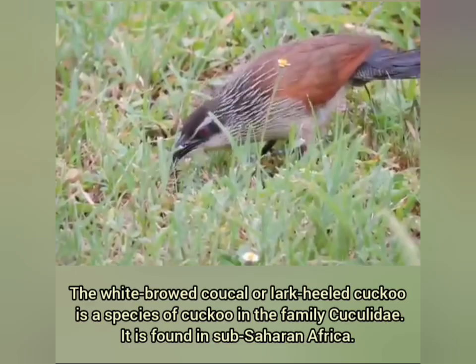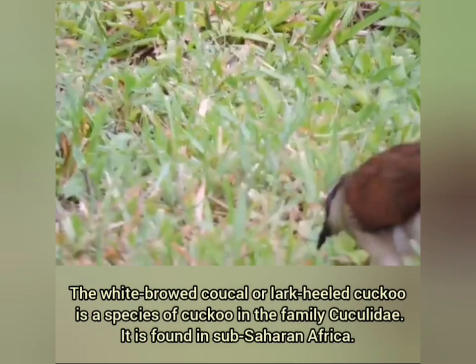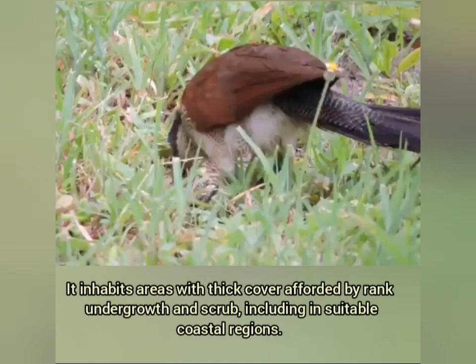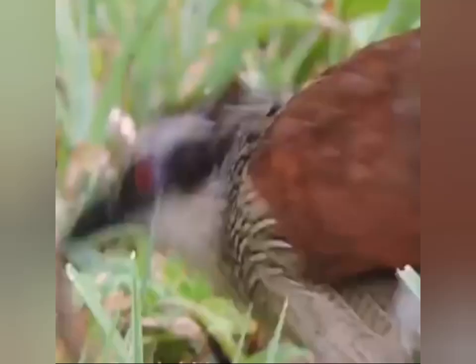The white-browed cuckoo, or lark-heeled cuckoo, is a species of cuckoo in the family Cuculidae. It is found in sub-Saharan Africa. It inhabits areas with thick cover afforded by rank undergrowth and scrub, including in suitable coastal regions. The white-browed cuckoo is native to eastern and southern Africa, and the southwestern part of the Arabian Peninsula.